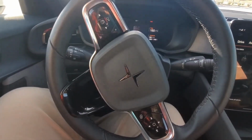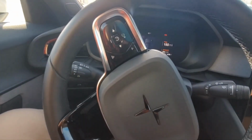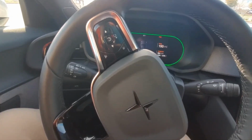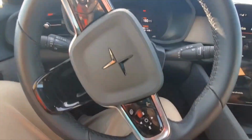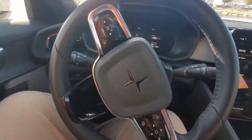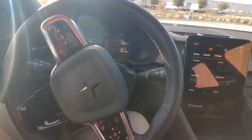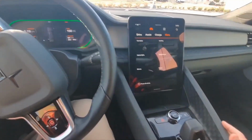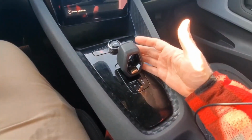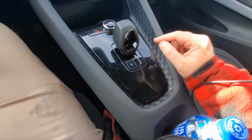The steering wheel has the cruise control, the adaptive cruise control, and the steering assistant. And it works very well. The steering does not work as well as the adaptive cruise control, but it's good enough. And it does have the shifter here for reverse, neutral, and drive, but for park there's a button.